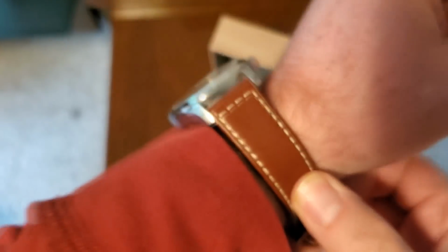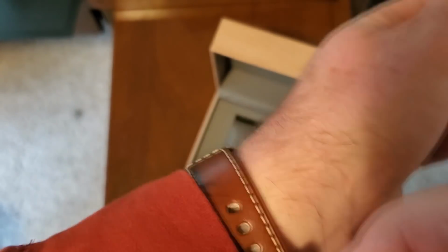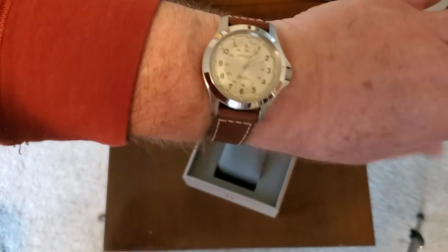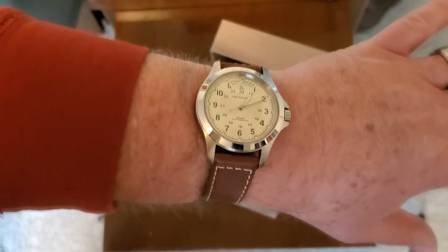So I might as well show you me. Oh, the leather is really stiff. And I think that's a good thing. But anyway, that's what it's going to look like on me. Ooh, you know what? That looks just like the real thing. Man, that's nice. That is so nice.